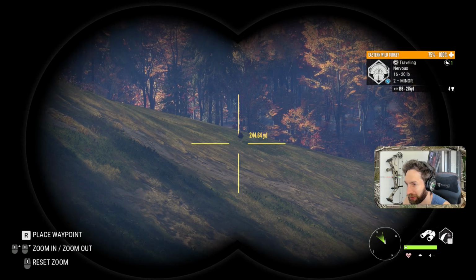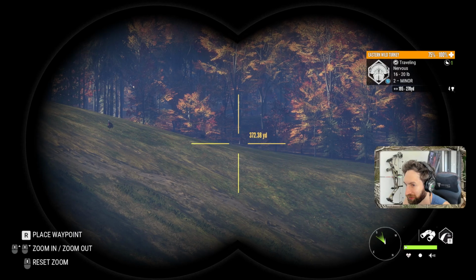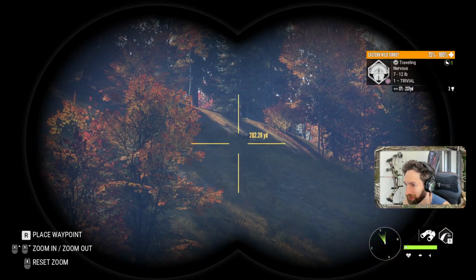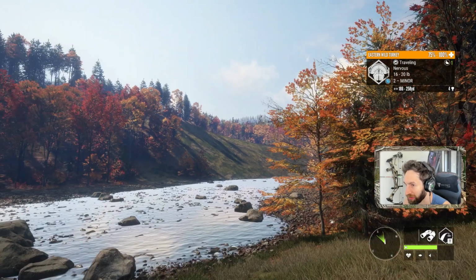Hey, gobbler coming in. Looks like one gobbler and a couple of hens. He's not that big, so we're just gonna bust out the AR-308. Another turkey up on the top. And yeah, we'll try for a headshot.